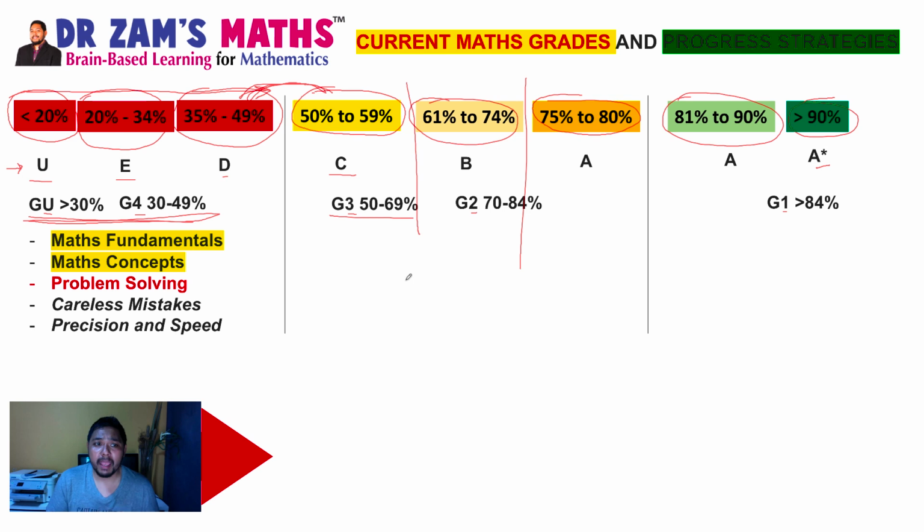And then the other thing is the math concepts. Your children have not mastered math concepts well. You see, in the PSLE exams, there is a syllabus. There's a certain syllabus whereby your children need to be able to master all the concepts.